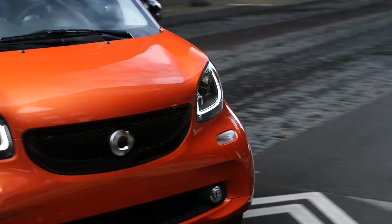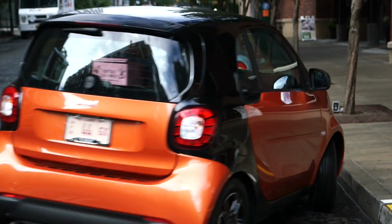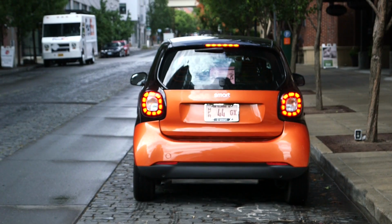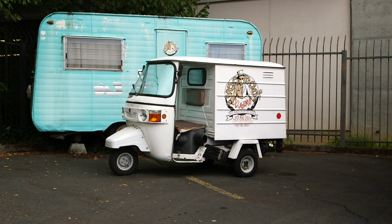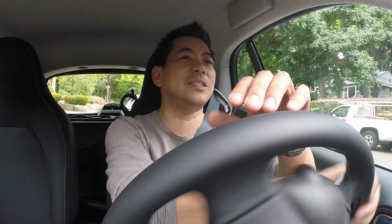So I've said it handles very well. It's very nimble, especially in the urban areas, tight spots. You know, you can park pretty well anywhere. You can actually park it sideways. I don't know if that's legal or not, but the best thing about a small car like this, and this also has available a variable assist steering, and the turning radius.